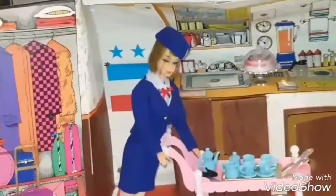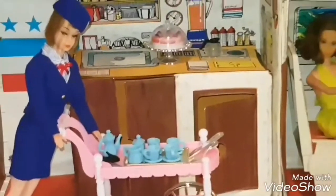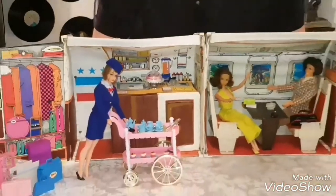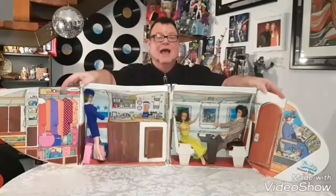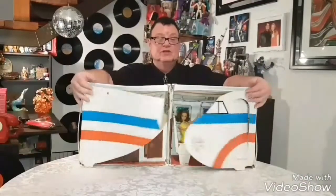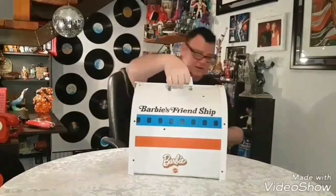What have I forgotten to mention? That's everything. I'll now show you the other Barbie plane from the 2000s. And it all folds up for easy storage. There we go.